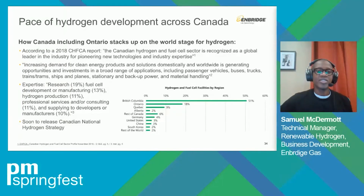So the pace of hydrogen development across Canada, as you can see here, is rapid, and we're some of the leaders in the world. It's interesting when you look at this graph because they're comparing provinces to places like Germany, the US, China, South Korea. And you can see where the facilities for hydrogen fuel cell development are. British Columbia, Ontario, and Quebec are leaders in this.